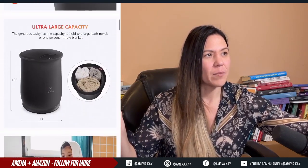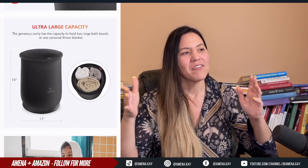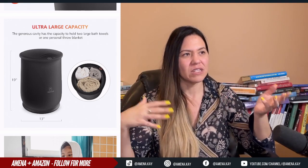Let's see, a large capacity. Now, this one doesn't seem like it's as big as that last one we just saw. The last one seemed humongous, didn't it? This one actually holds like three larger towels, it looks like. It's a 19 by 13.